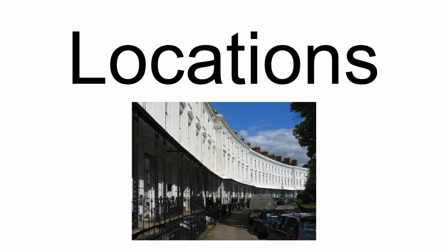Excellent examples of Regency properties dominate Brighton and Hove in East Sussex, in particular in its Kemp Town and Brunswick, Hove, estates.